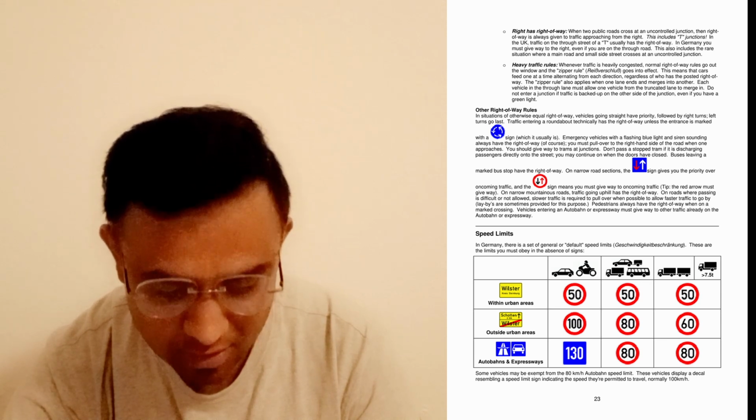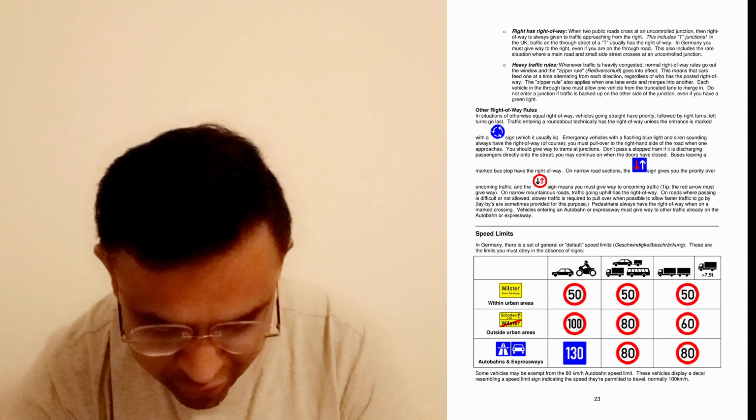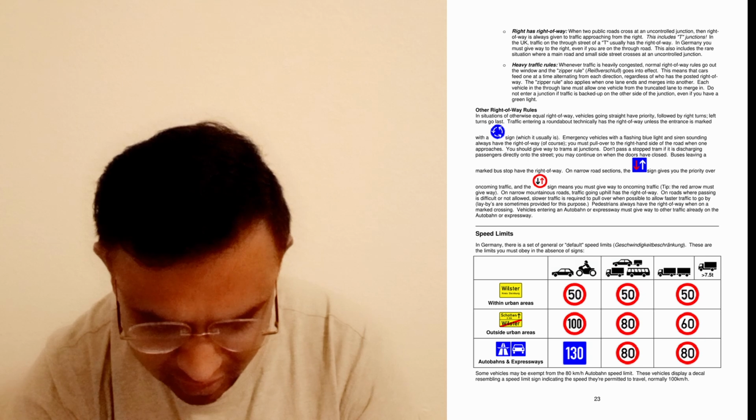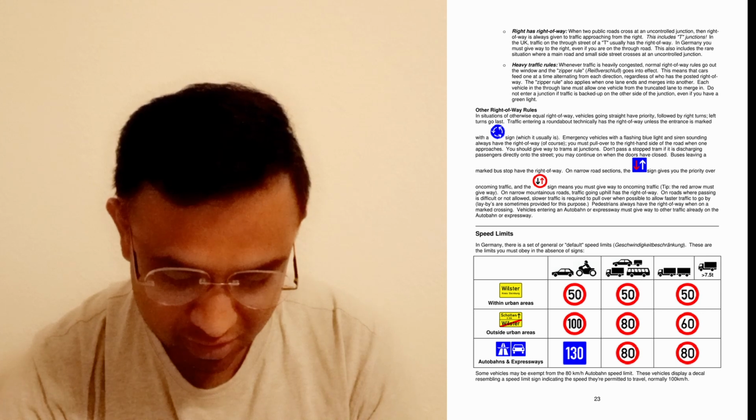Heavy traffic rules. Whenever traffic is heavily congested, normal right of way rules go out the window and the zipper rule, Reißverschluss, goes into effect.